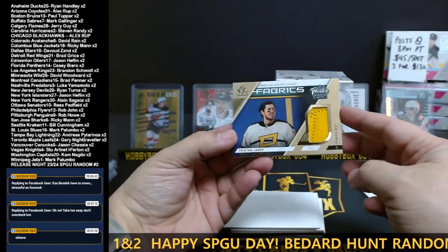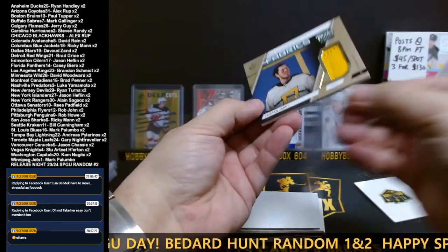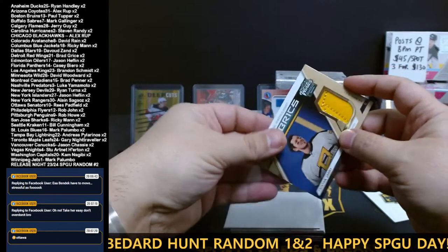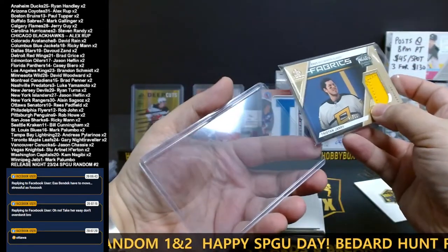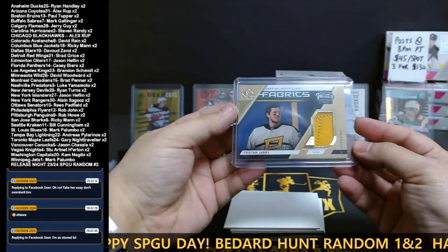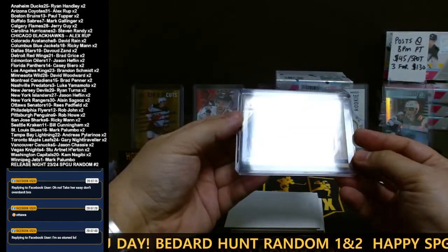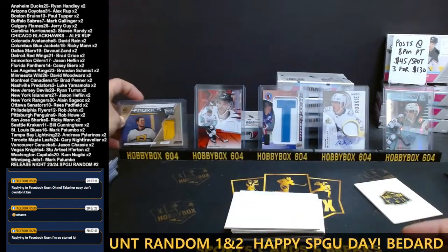We have a Winter Classic patch going out to, that's pretty cool, Pittsburgh Penguins. Tristan Jarry, 22 out of 35. Penguins doing well on this one. The whole case Penguins did well. That goes for Rob Howe. Nice hit, Rob. What are we moving? The Luke Hughes? We'll move the Luke Hughes.